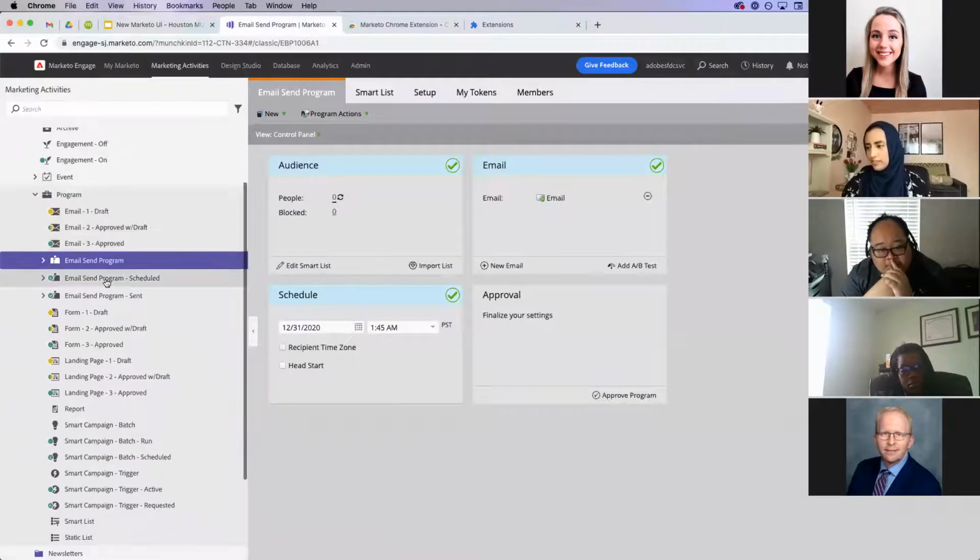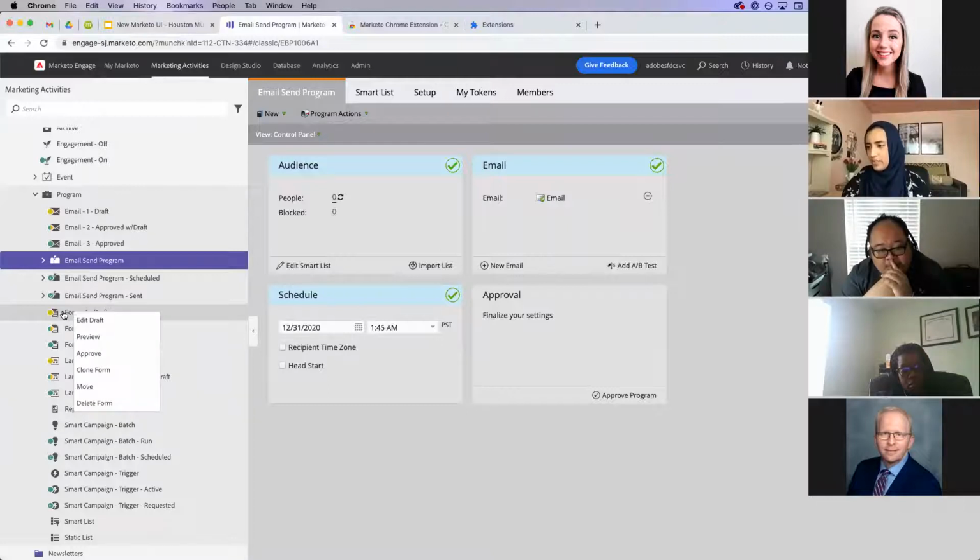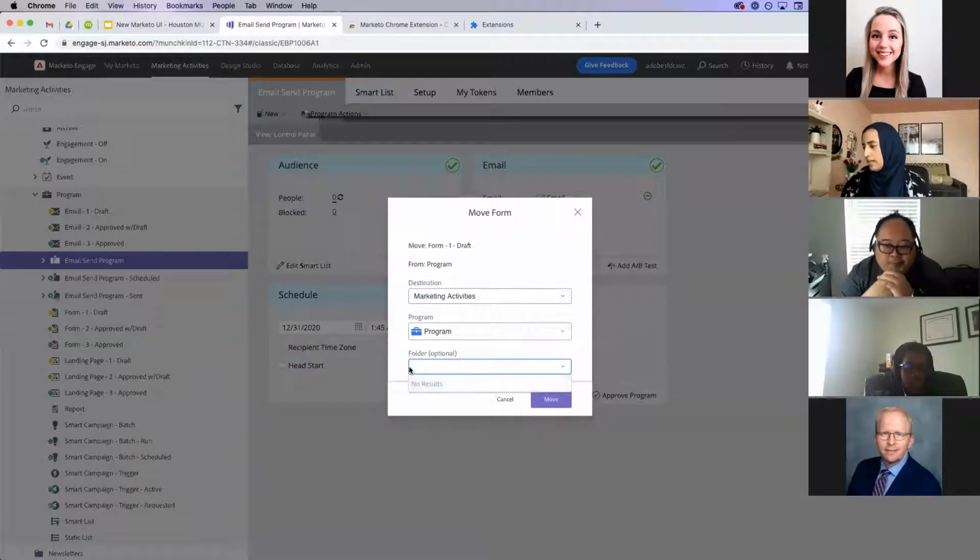And the one thing, let's just take a look at the move action here. There's a couple of small things that are interesting and worth noting. So in order to move something within folders, you're just going to right click here on the asset and go to move. Sorry, I don't have any folders in here, but it will give you the folders of the program you're in.